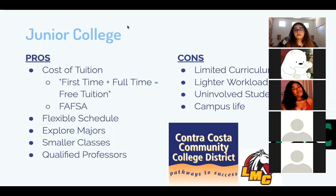Specifically, around the area, we have the Contra Costa Community College District, which has 3 schools: Contra Costa, Las Madonnas College here in Pittsburgh, and then we have Diablo Valley College in Pleasant Hill and San Ramon. So this myth that we don't have qualified professors at junior college is totally not true. The professors are exactly the same level as the university level.